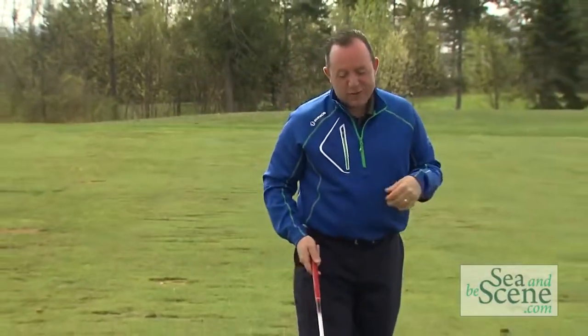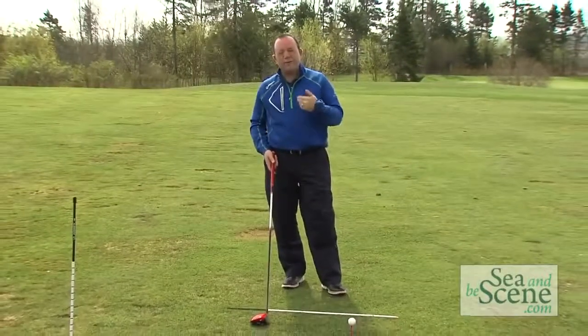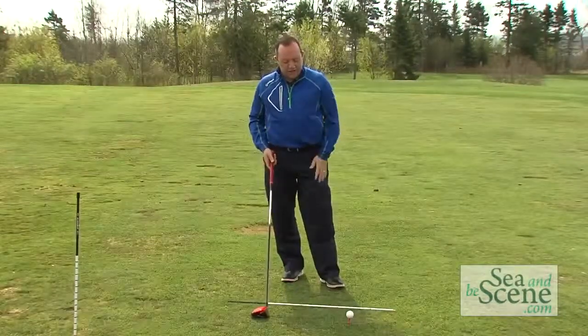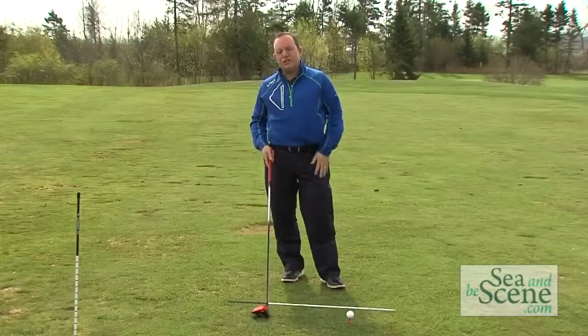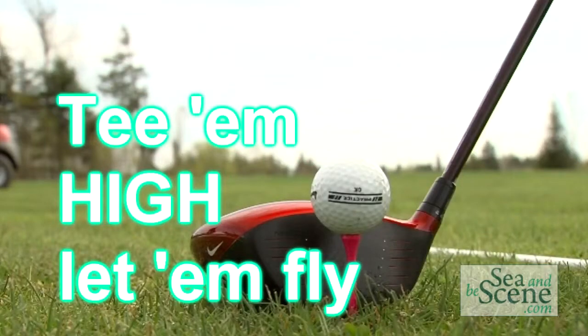Okay, so driving is one of the most important parts of our game when we're on the golf course. And if we can be good with driving the golf ball, we can be good with our scores. So I'm going to start off telling you a little bit about how high you should tee up your golf ball. The old saying goes, you want to tee them high to let them fly, tee them low, they won't go.